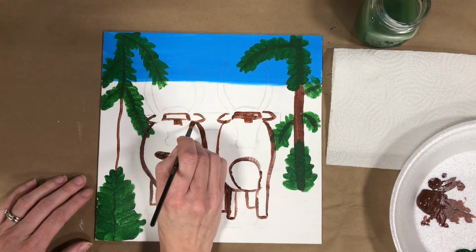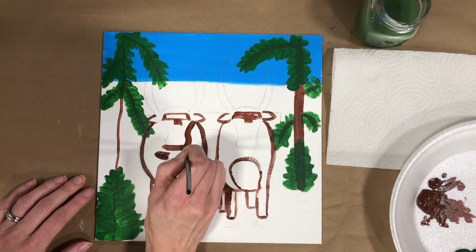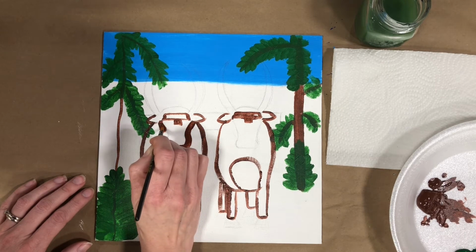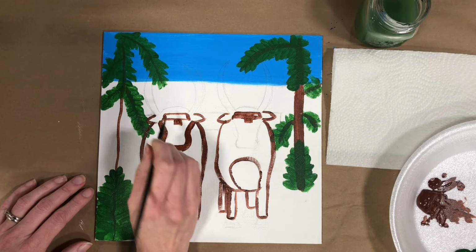So around the face, I would follow as well, all the way around. Nice and flat so you have a nice sharp edge. If you touch your brush down and pull, you'll have a nice sharp edge, just like that.